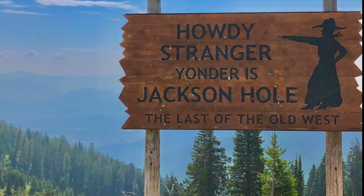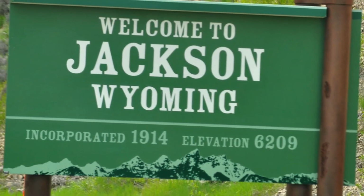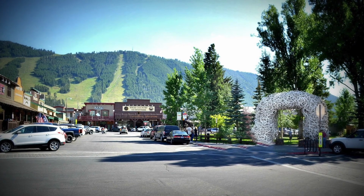Jackson is the gateway to the Grand Teton, and the Grand Teton is one of the most beautiful places in the world. The town of Jackson is near the southern end of the Grand Teton.